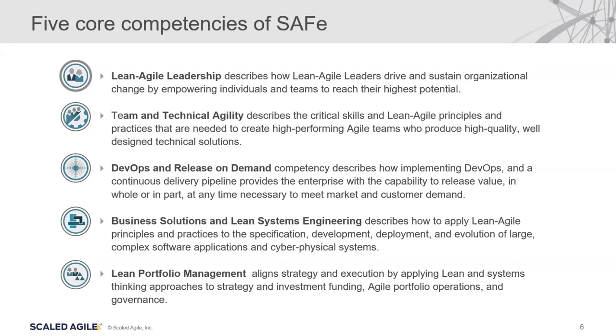The Business Solutions and Lean Systems Engineering competency is focused on how we can maintain some of these lean and agile ways of working, even when we're building some of the most complex systems in the world that often demand thousands of practitioners and likely include multiple suppliers. And then finally, Lean Portfolio Management takes a lean approach to managing strategy and investment, portfolio operations, and lean governance.